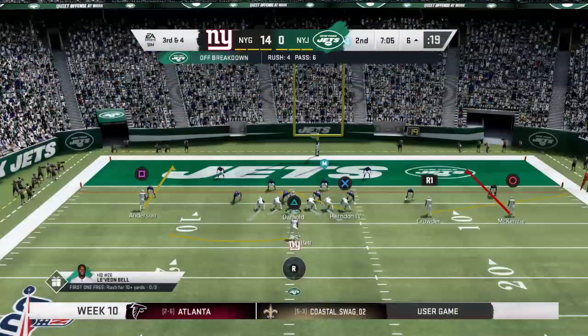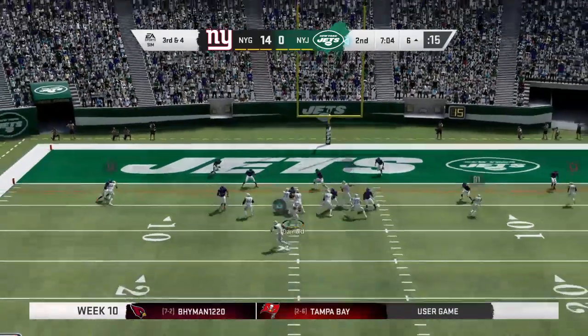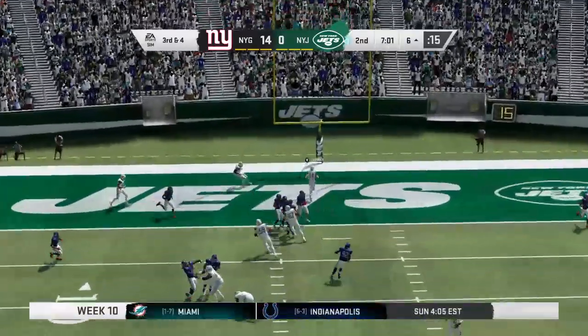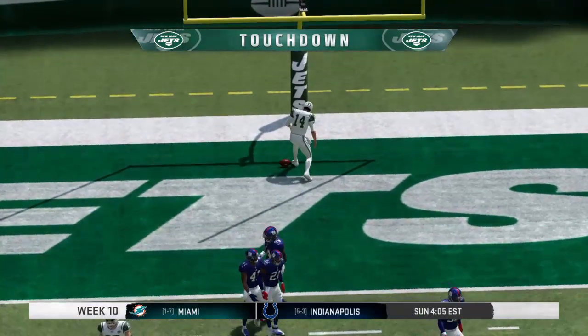This will be the 8th play of the drive here. 3rd and 4. Back to throw here. He can run, and it's a touchdown for the Jets. Sam Darnold hitting Dowell.